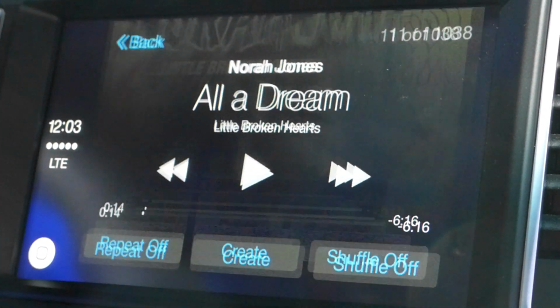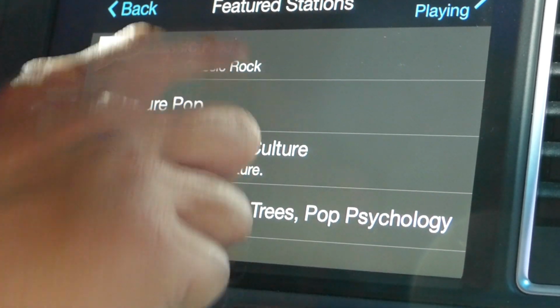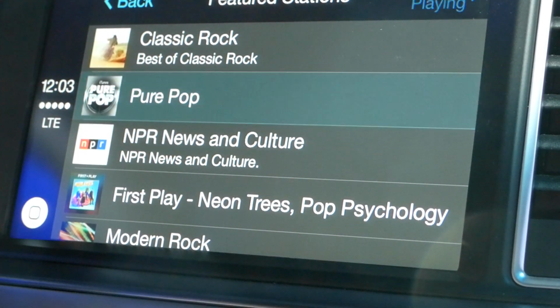Music, no road trip is complete without a great soundtrack. So with our music, you have all of your iTunes Radio that you can listen to. So we can just put a little Pure Pop on.